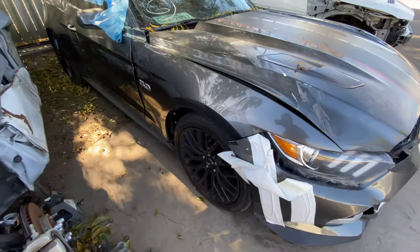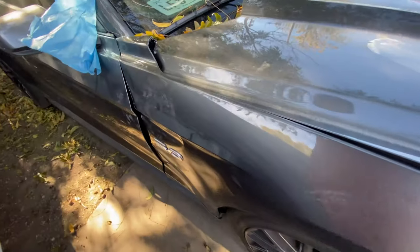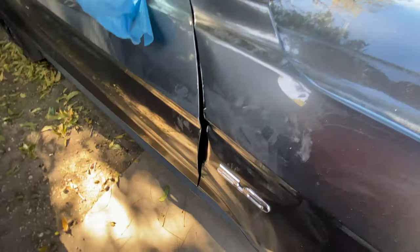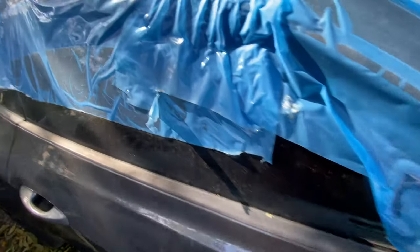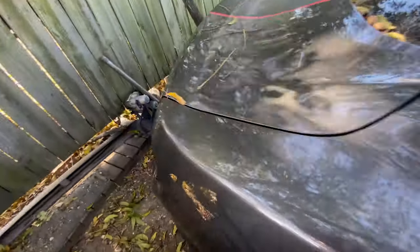Cause this fender probably gonna need to get replaced. Door looks straight, just needs to get painted. But other than that, car is mint.